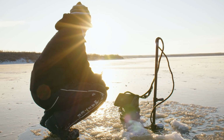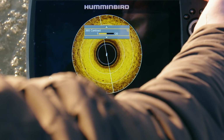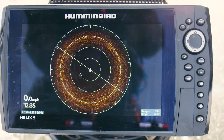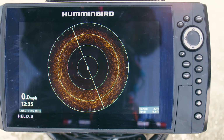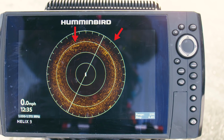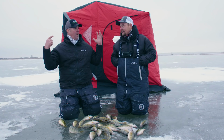What we found was you had to adjust your settings quite a bit to get it to really pull these fish up off the bottom. We lowered our sensitivity to -8, took the contrast up to 14, and slowed the speed down to 3. And when you did that, you could see the schools. You could count the perch in the school, see the direction they were heading, get out in front of them, drop down, and just have a field day.